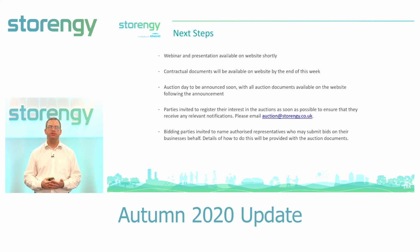We invite parties to register their interest in the auctions to make sure that they receive the relevant notifications. If you can do that by just sending an email to auction@stronergy.co.uk, we'd be very grateful. We will also be inviting interested parties to register their authorised representatives prior to the auction. So details around how to do that will be included in the auction documents.